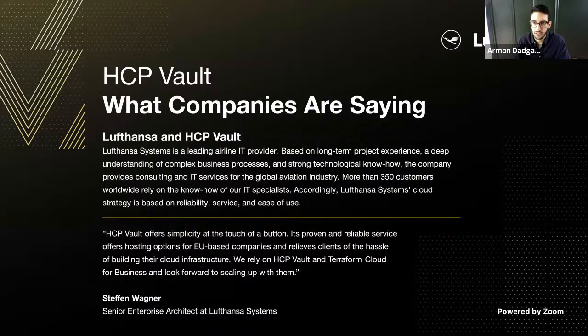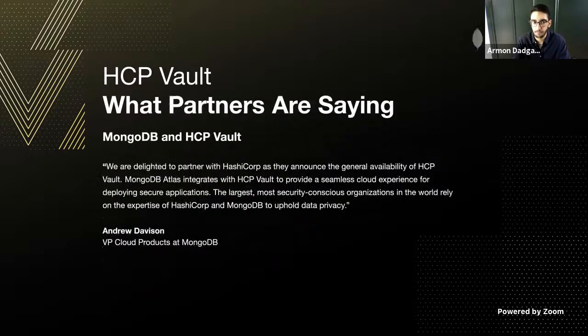Some of our biggest customers are already leaning in and starting to explore this as well. Lufthansa, for those who are unfamiliar, is a major global airline. And I think what they've shared is basically the simplicity of this, and the fact that they can get a much higher level of reliability and get the expertise of HashiCorp managing this for them, as opposed to having to build that expertise themselves, is what's critical.